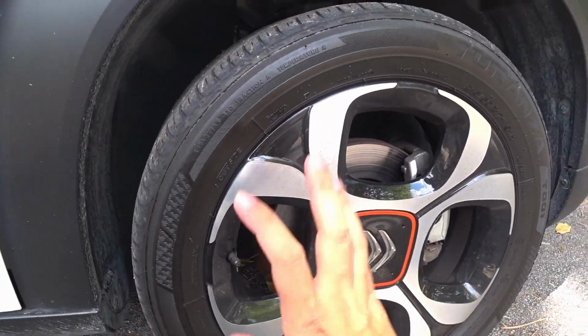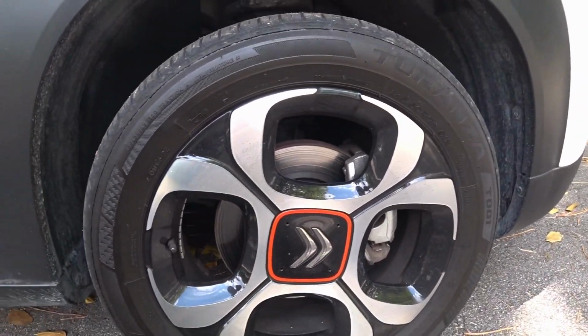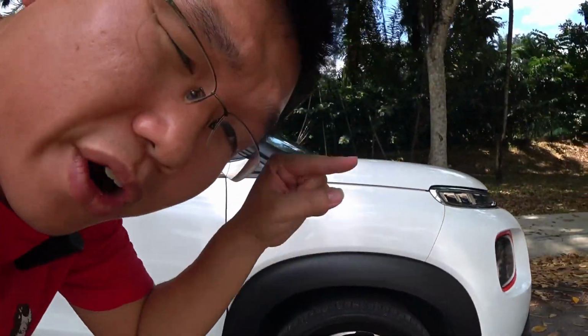So you see the wheels, there's this square center cap here. This is what they call the Forever wheels, spelled with the word forever.